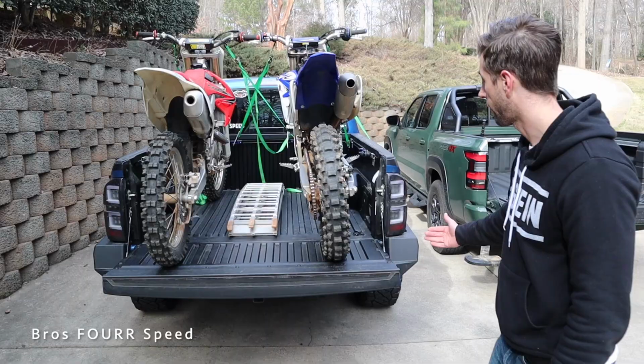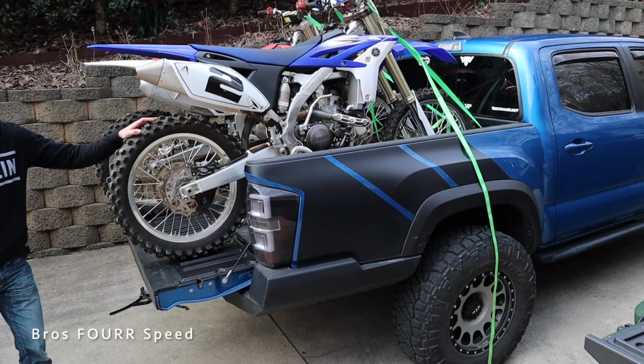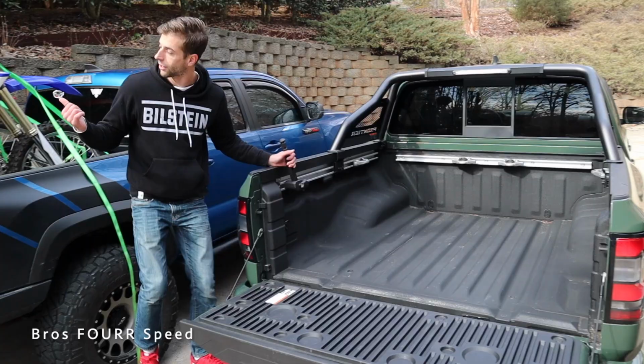The tires are just sticking out on the backside too. So you can even put some items right in the middle if you want to. And it's really doable. We've even put 2 street bikes in the back here too. So the 5-foot bed is definitely usable. It's going to be interesting though to see with the shorter bed here. We do have the bed step though, which is very convenient, makes it very easy. Let's go ahead and transfer these over to this and see if they fit.